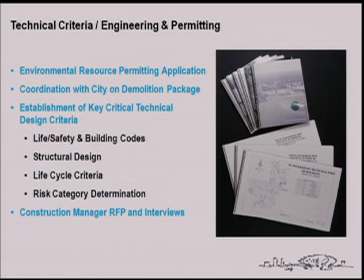The next thing I wanted to talk about is all the other work, the technical work that's been going on in addition to the work that Michael's explained and the presentations that have been made and all the other efforts. So concurrent with all the design refinements, these activities have been taking place and were part of the basis of design contract that we entered into. So included in this phase is the preparation and the submission of the environmental permit application for the demolition of the old pier and the construction of the new pier. A single joint demolition and new construction permit was required by both the state and the federal agencies.